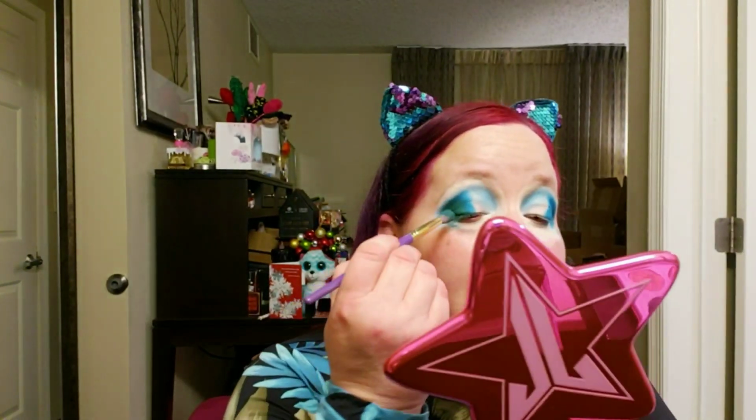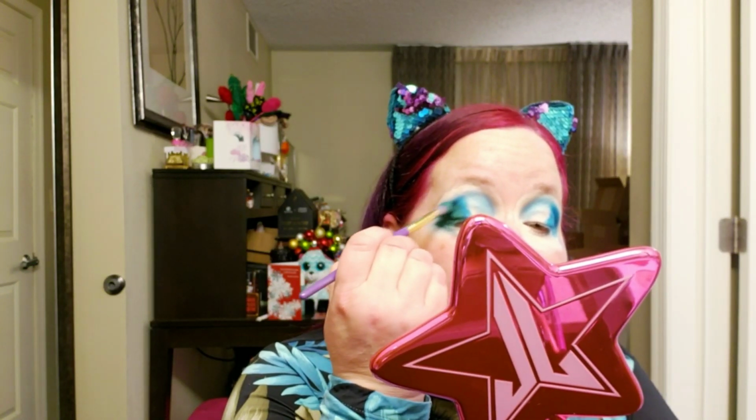Their eyeshadows, that's so pretty. Their eyeshadows are so pigmented. They're very kick-uppy, which doesn't bother me as long as they're pigmented, but they do have a lot of kick up in the pan. Just something to keep in mind. They are very pigmented, but they're easy to blend out, so I don't mind. And their shimmers are insane. They're so beautiful. Okay, I really like that a lot.